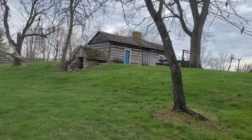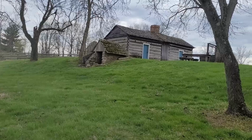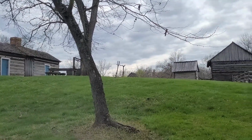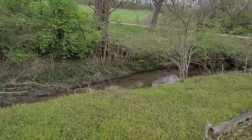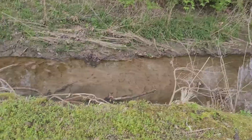So the Lincoln's house is on a little hill. They got the storage. They hang out in back. Yeah, some kind of rack. And then, why would they put a fence? Wow, that's really soft. A mole got through there. Why would they put a fence along this creek? Did they really? Was this creek here?